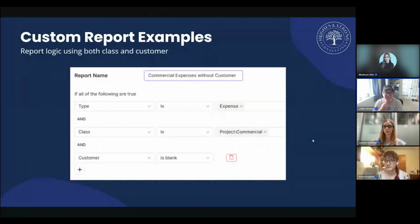And the final example we have today is this one adds in using class and customer. So maybe it's a really specific thing for your client that you need to ensure that anything that has a specific class also has a customer assigned to it as well. So again, this is just showing that you can have multiple layers in your report logic to really fine tune the reports that you're seeing and the review that you're doing for that.